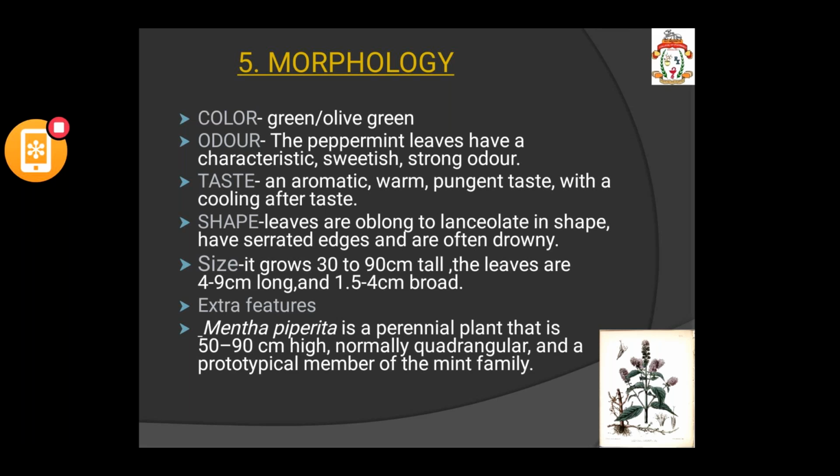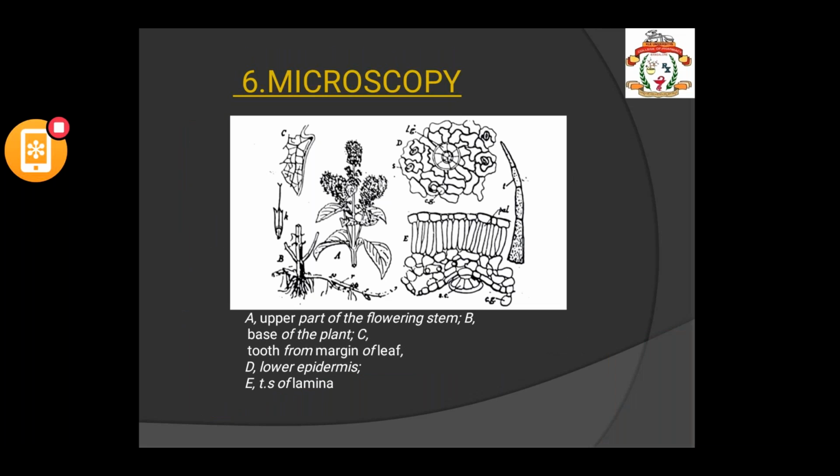Extra features: Mentha piperita is a perennial plant that is 50 to 90 centimeter high, normally quadrangular, and a prototypical member of the mint family. So now microscopy.